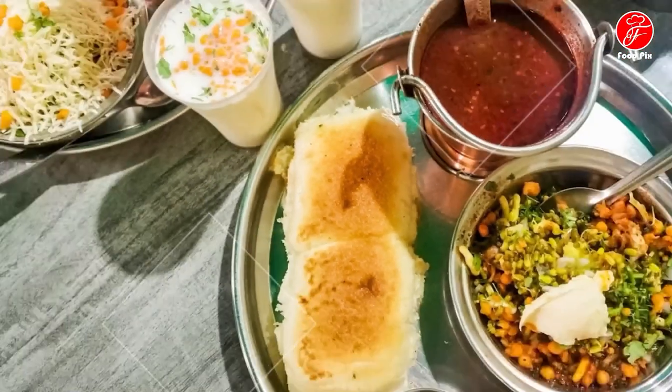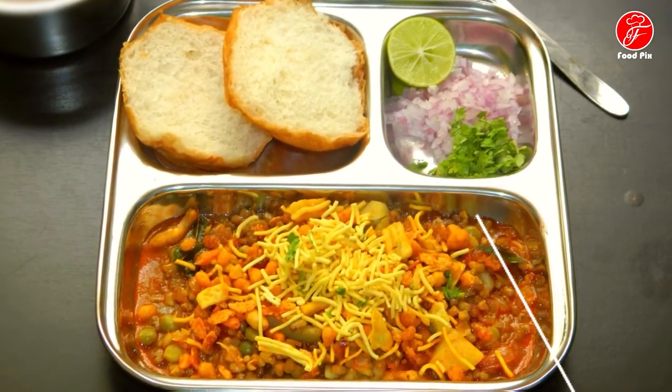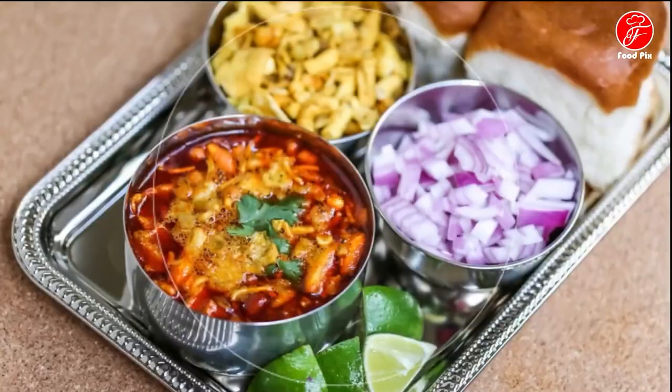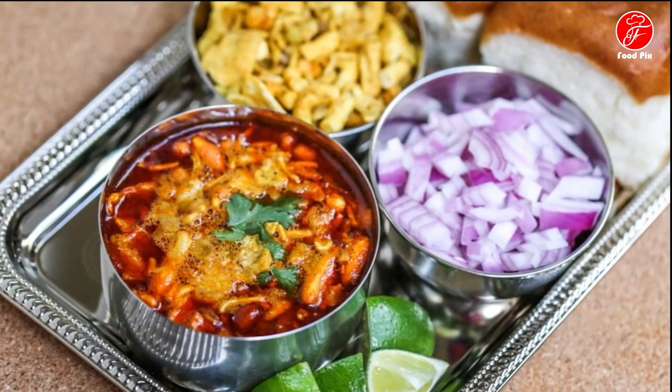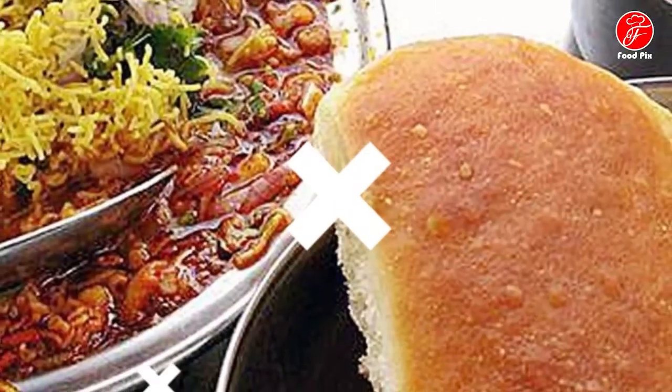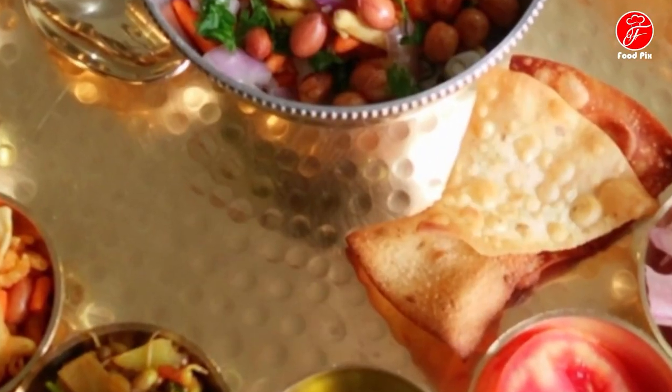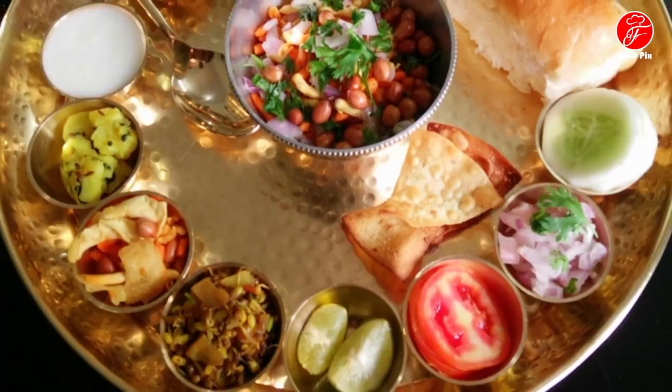It is mandatory for a true misal to be spicy, while the base needs to be crunchy. Visually, it should look like a work of art, with lots of colors, typically red, brown, orange, and green. Since it is highly nutritious, easy to prepare, and relatively inexpensive, it remains one of the most popular meals in India.